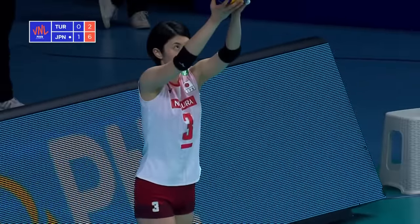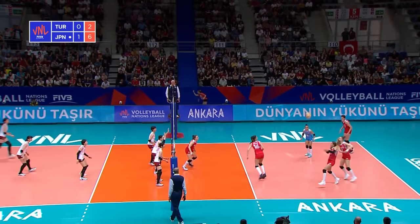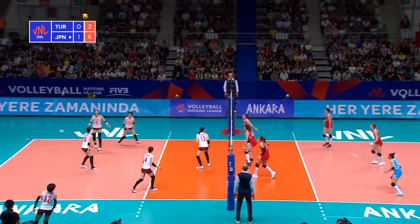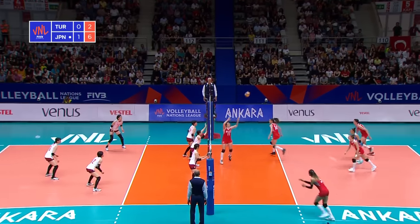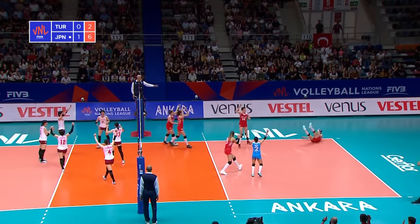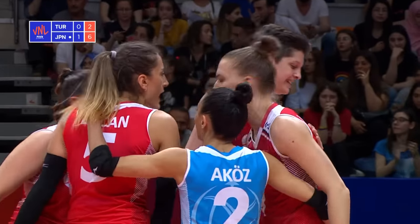So the service error from Karakurt hands a point and the serve straight back to Japan. Good save by Iwasaka. She bumps it over on the third contact. Akkoz giving Turkey plenty of time to set, but they get their backcourt spike attempt wrong. It was nudged over by Ismailoglu. Now is that point to Japan? I think it's a little bit long.